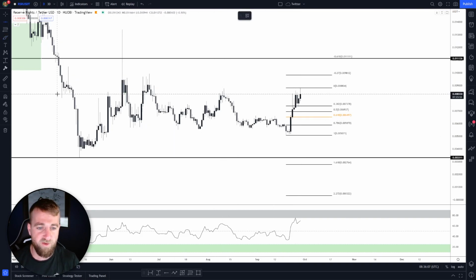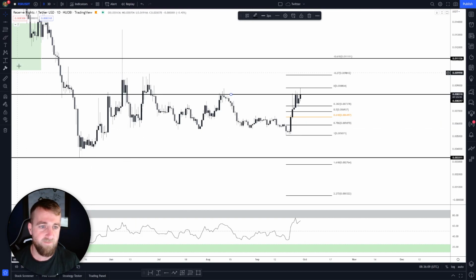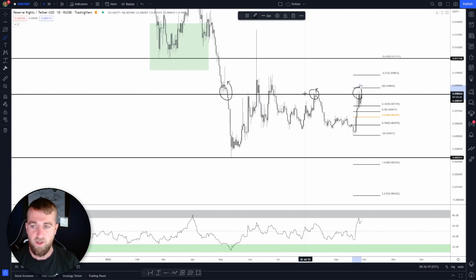Even if you put a horizontal line from here, you can see it's a clear level of support around here. We did get through it. It was a level of resistance here, and that's currently where we're at. So now we need to break through this level. Once we break through this, then we are coming up to this region here.